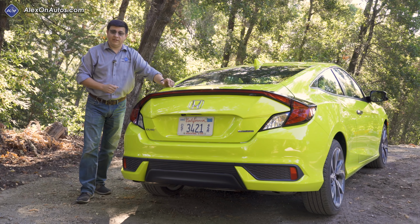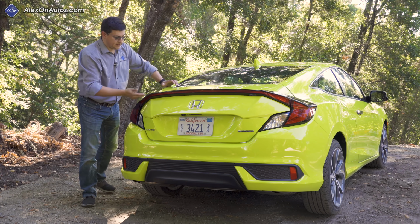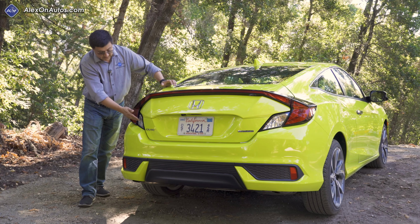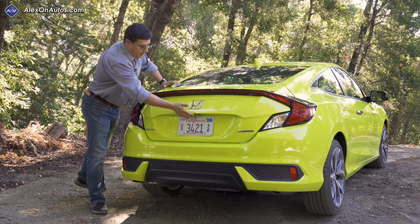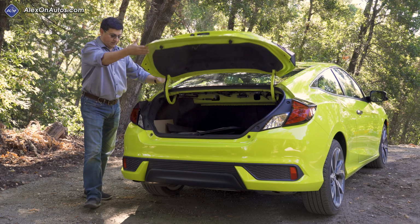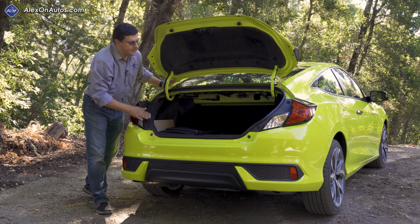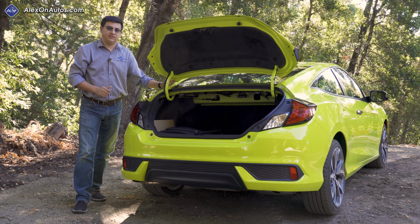Out back, we find combination LED tail lamp modules, so the brake lights and the center brake light and accent strip that runs right there across the top of the trunk, those are LEDs. And then we have incandescent backup lights and turn signals in that module. Those are part of the body, not part of the trunk lid, as you can see right there. Because of the design changes for the coupe, we do have an opening that is a little bit smaller than the Civic sedan's trunk, and of course a trunk that's a little bit smaller overall as well.